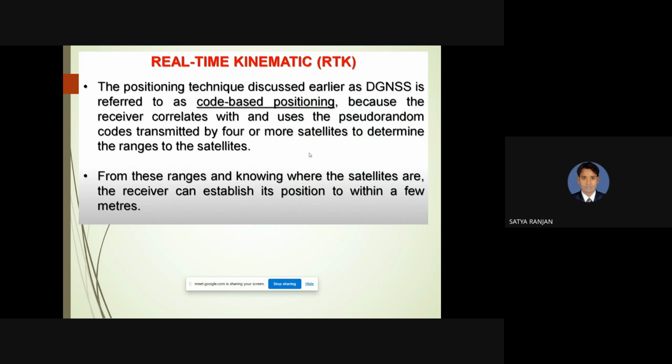Then another thing is real time kinematics, RTK. It is also like DGPS. The positioning technique discussed earlier, DGNSS, that is differential GNSS, is referred to as a code-based positioning system because the receiver correlates with the pseudo-random codes. So earlier in differential GNSS, there is a code-based positioning system, and there are 4 to 5 satellites to get the information.